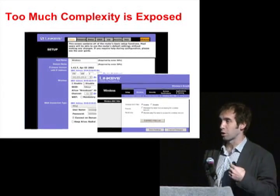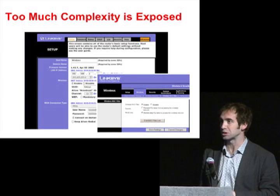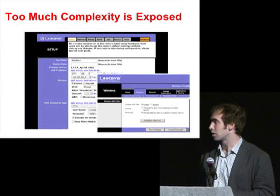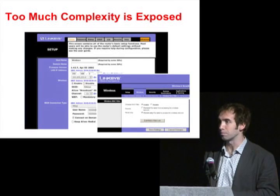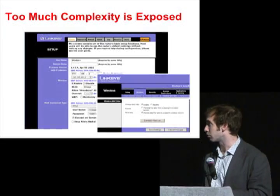Another problem is too much complexity is exposed. I won't belabor this given the limited time, but of course we've already seen these types of rather daunting network interfaces. And what I'm going to hopefully show you is we've got something that's a little more intuitive.